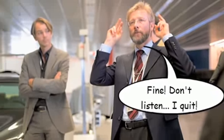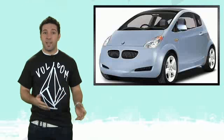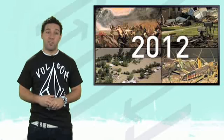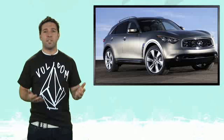Word is Bangle clashed with BMW CEO Norbert Reithofer over whether the company would launch a new brand or shoehorn Project I models into the company's existing BMW, Mini, or Rolls-Royce brands. Rather than submit, say insiders, Bangle ultimately took one for the team. No word yet on when BMW's Project I will see daylight, though some say it won't arrive until 2012 at the earliest. And is the Infiniti FX50 a sports car, an SUV, or something in between that drives itself?